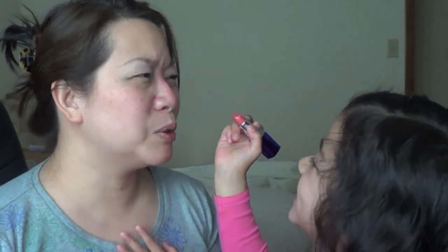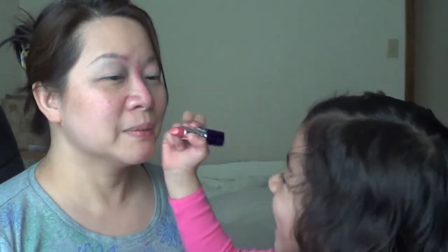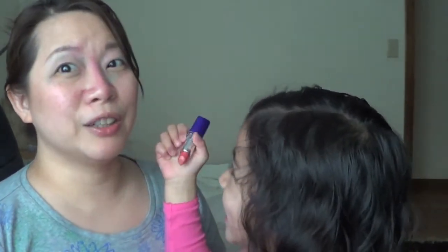My teeth do not need lipstick. She's having way too much fun. Okay. And she hasn't even had her first cocktail of the day yet.